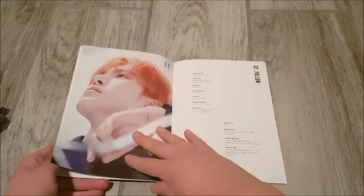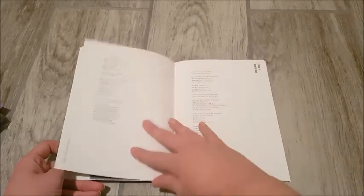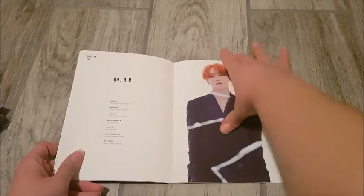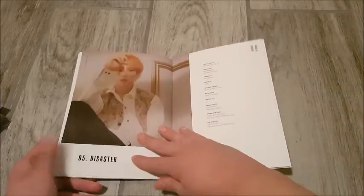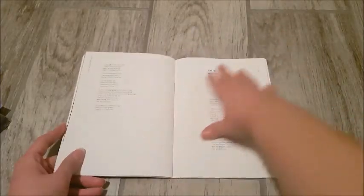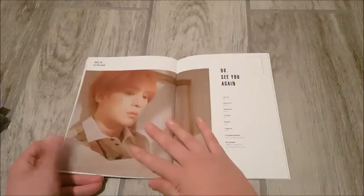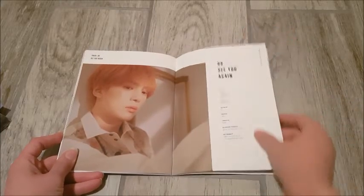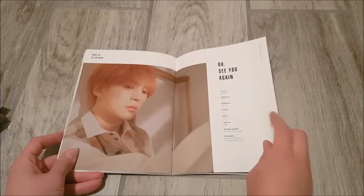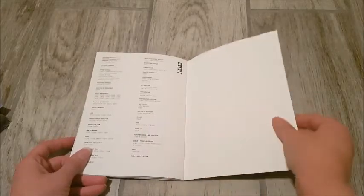So is this all random? Is this all gonna be Minhyuk? Oh, it definitely is, isn't it? So this is the lyric book. Oh my god, no. Just seeing the title of this song is already making me sad. So that's going great, guys. It's going so good. That's cute.